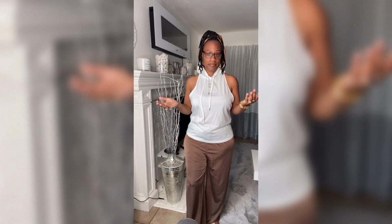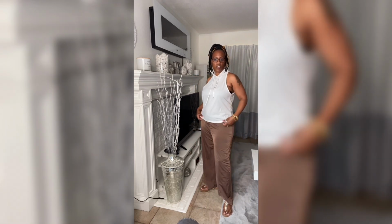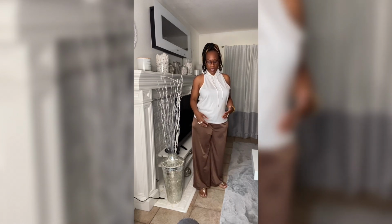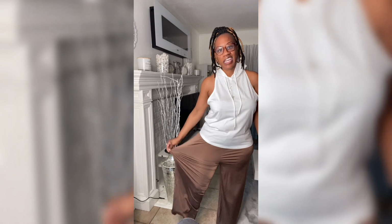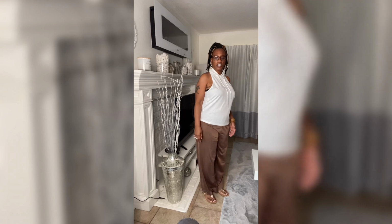Okay, everybody, outfit number two. The shirt is an extra large. These pants are extra large. It's not an outfit, I just bought the pants. We just talked about being comfortable. I love being comfortable. And I love the color chocolate brown. It's that silky looking material, but very stretchy. Very stretchy, but very cute.